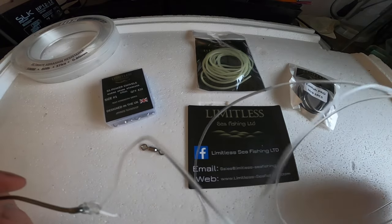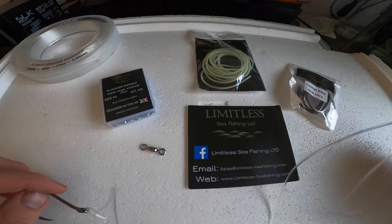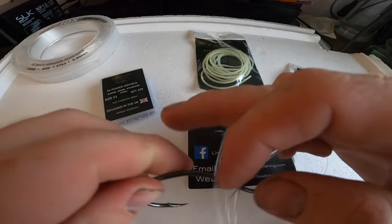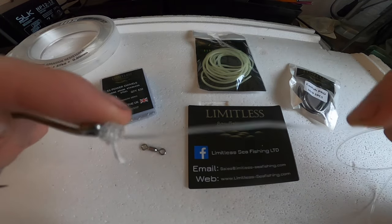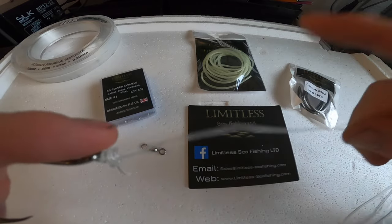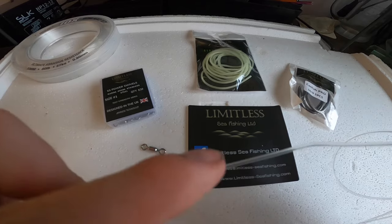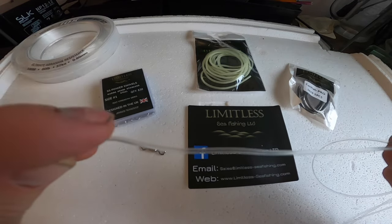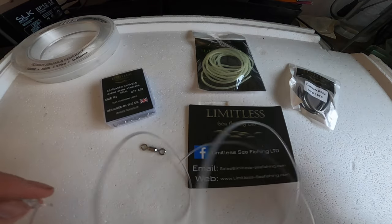Now, this is usually where I'd thread on some rig tubing. And what that helps with is the abrasion. It just gives a little bit extra abrasion resistance around the bite area. So you'd have about, I don't know, 4 inches on there of rig tubing. Now, that rig tubing actually is too thin of a diameter. It won't fit over this 200 pound line, but I will order some and I'll put a little bit on my traces. But for now, let's not worry about that. We can still carry on.